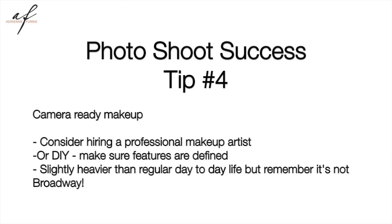Tip number 4, this is the day of your photo shoot. You want to be showing up having camera ready makeup. What does that mean? So maybe you've hired someone to come and do your makeup professionally for you, which is great if that's an option for you. If it's not, you want to just think of camera makeup as a little bit heavier than what you would normally wear in day-to-day life.